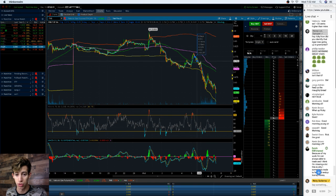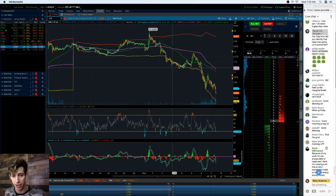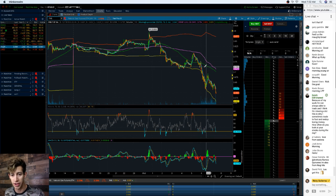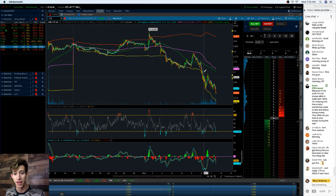And guess where I sold? Based off of previous patterns and previous lows, right around 3.72. When it got close to that specific area, I sold DGAS. If I'm not mistaken, it was at like 71 something, and I sold my shares there. It pushed up, got rejected, and I started scalping it as it continued to sell off. Very simple breakdown, very simple pattern on that.